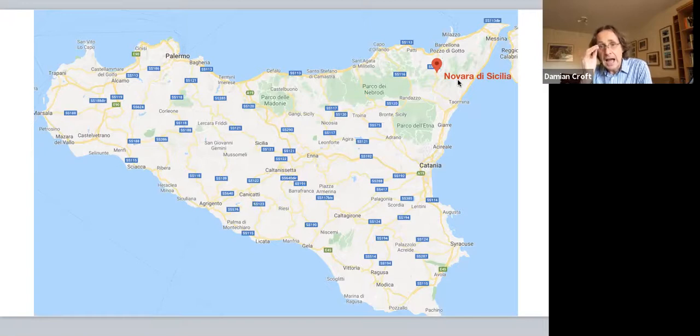And the lovely thing about this is the road on which it is. I mentioned that there's no roads north to south here. This is the first road that you come to moving westward across the island that actually bisects the Peloritani Mountains. And it is a spectacular road. It's a beautiful road. It's very difficult to drive. It's just full of curves.